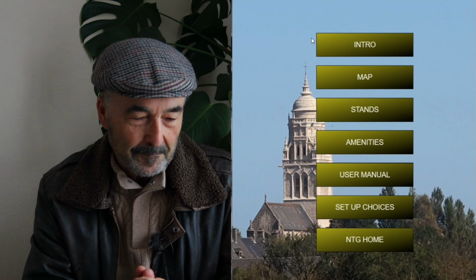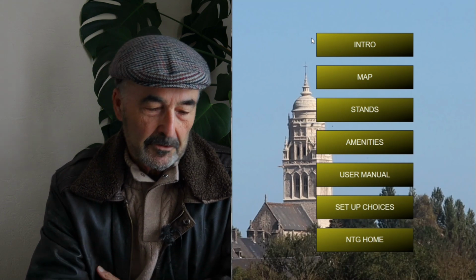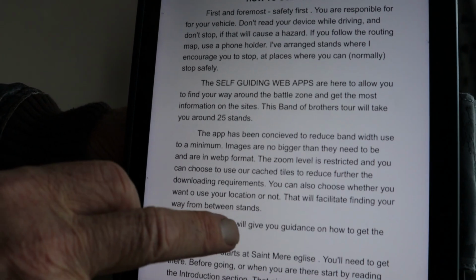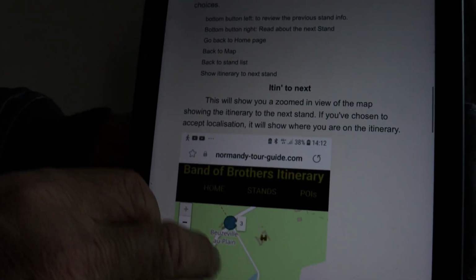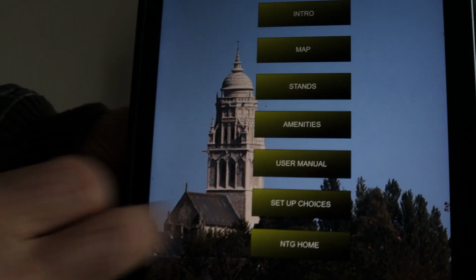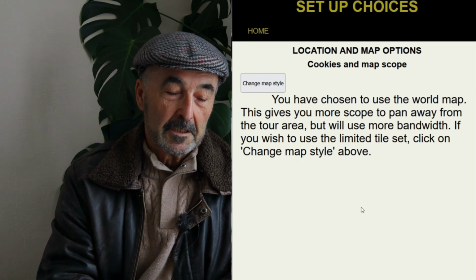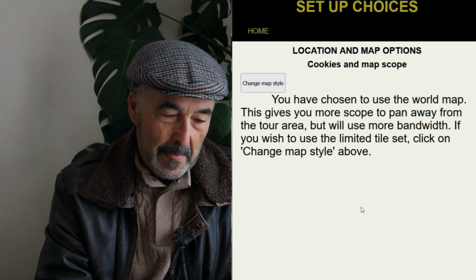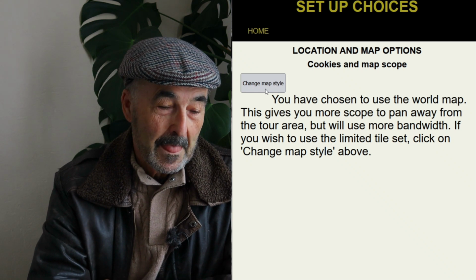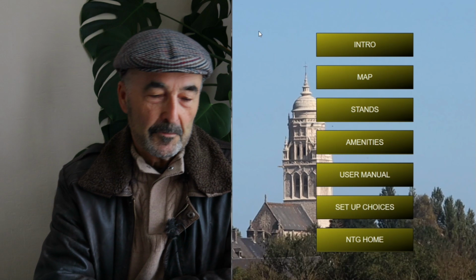So once you've downloaded the link and you've opened the app, you've got this screen, the home screen. So you've got several choices. Now the first thing you might want to do is read the user manual, and that would tell you how to use it with some screenshots of different pages. And then you want to come back to the home screen, and there's a choice for setup. You can change the map style. Now the standard map are a limited number of tiles that just cover the tour zone to use less bandwidth. But you can change it to use a world map, and then you can zoom all over the place. So we'll leave it on the standard map. Back to the home screen.